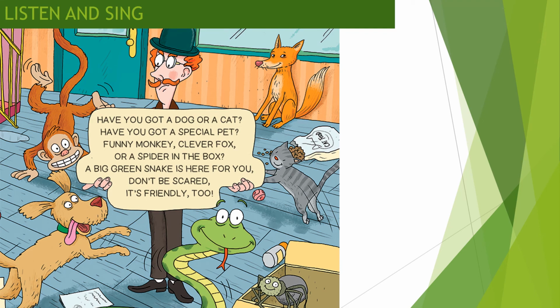A special pet. Have you got a dog or a cat? Have you got a special pet? Funny monkey, clever fox, or a spider in the box? A big green snake is here for you. Don't be scared. It's friendly too.